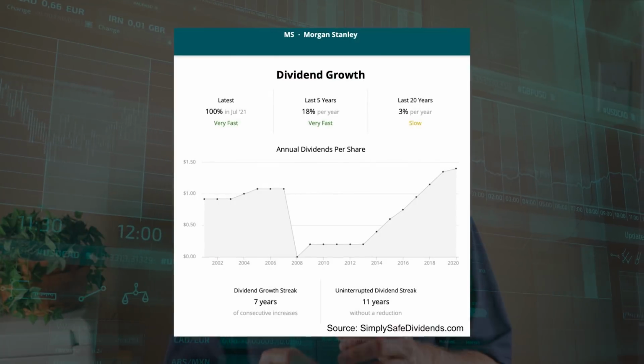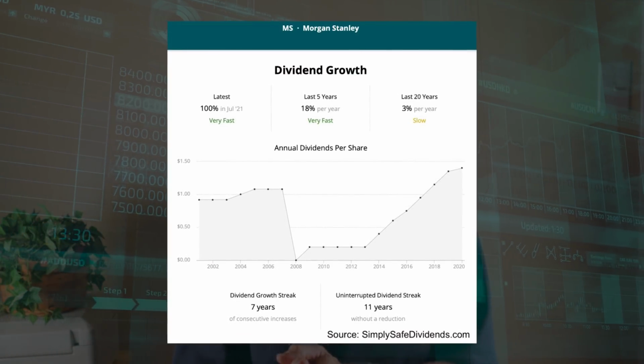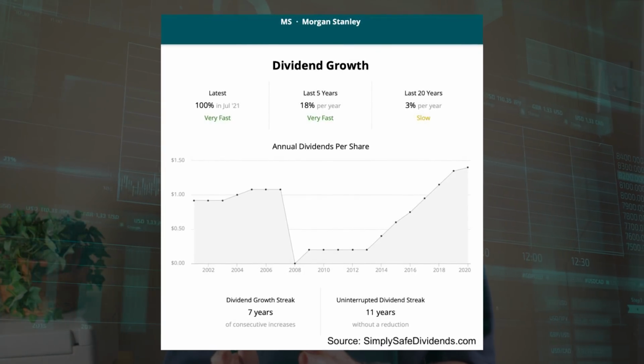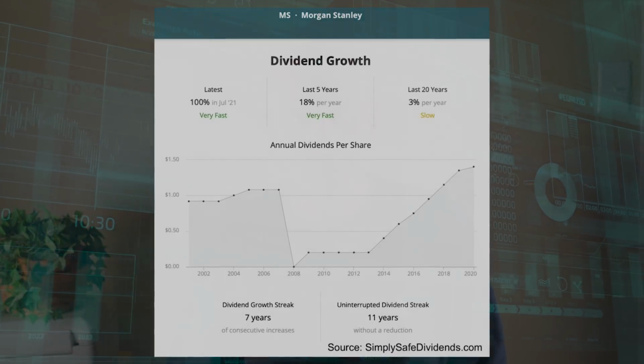Like many of its rivals, Morgan Stanley was forced to cut its dividend during the Great Recession, and it wasn't until 2014 that the dividend started growing again. But the annual dividend has grown from 20 cents a share to the current $2.80 in only 7 years' time. That's some aggressive dividend growth.